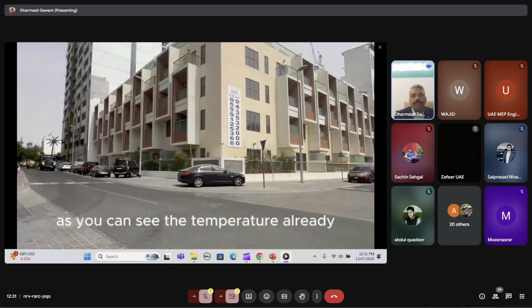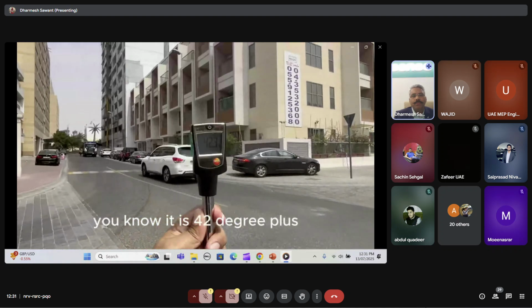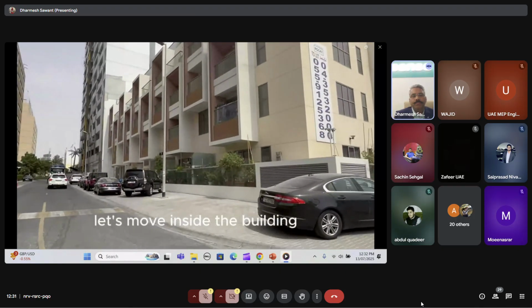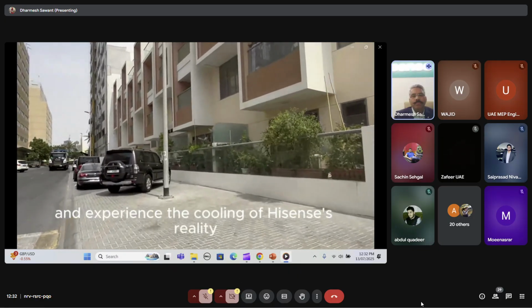It's very hot. As you can see, the temperature is already 42 degrees plus, and it's still rising. So that's the reason. Let's move inside the building and experience the cooling of Hisense VRF.